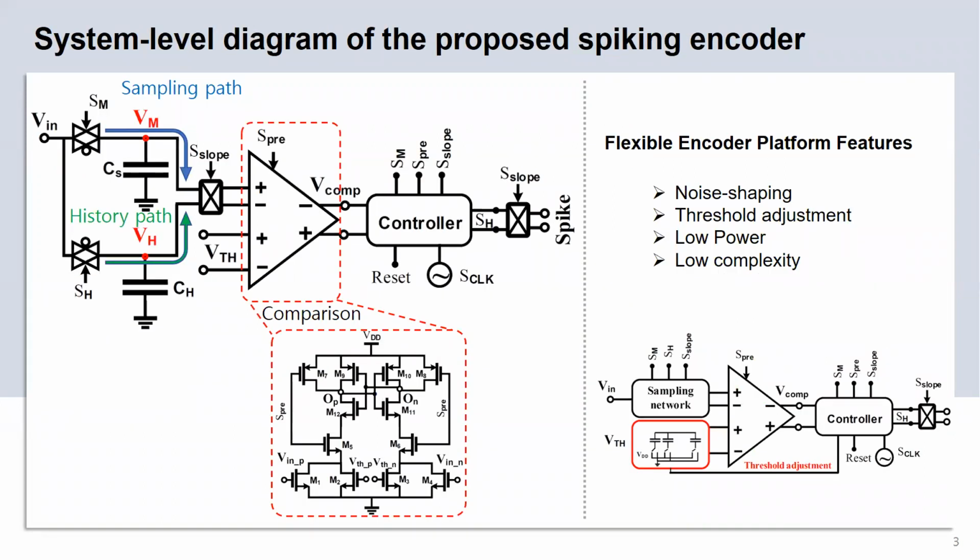This figure, the left one, shows the block diagram of the spike encoder. The input of the proposed system consists of a sampling path to the sampling capacitor and a history path to the history capacitor. The system utilizes a four-input comparator that compares the input with the threshold voltage. A controller block generates different controlling signals based on a selected encoding algorithm.